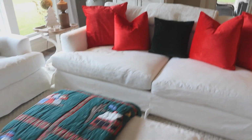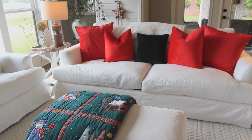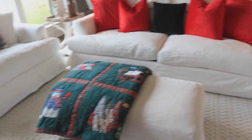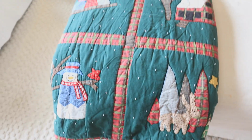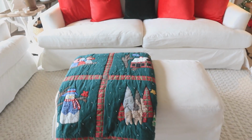So I really think that this little green pillow, it looks black on camera, but it's like a velvety forest green. I just thought that it would work so well. And this quilt is thrifted. So as much as I wish that I could link this for you, I can't. I thrifted it here in Florida. It is my favorite little find.